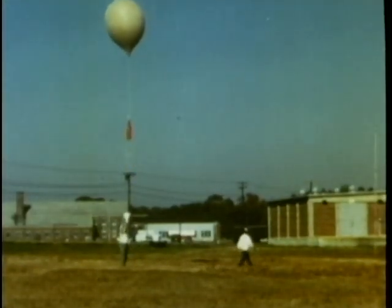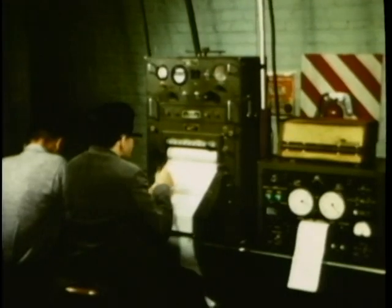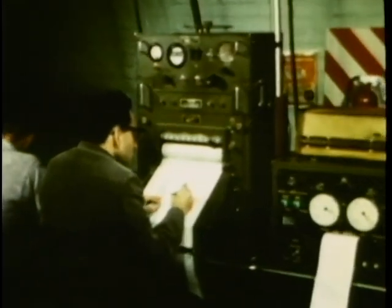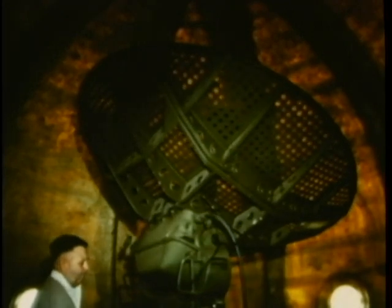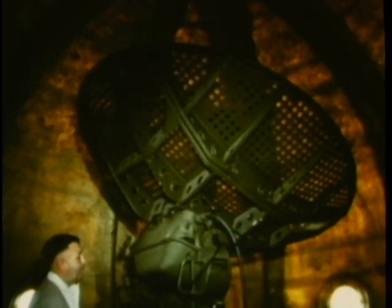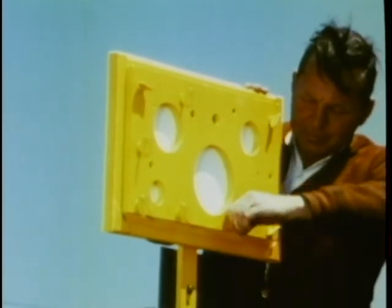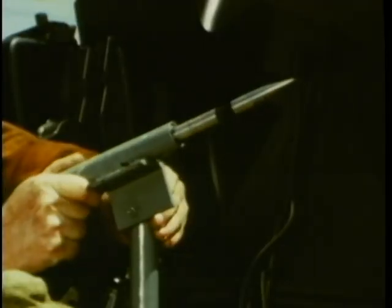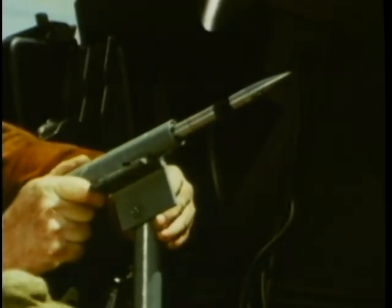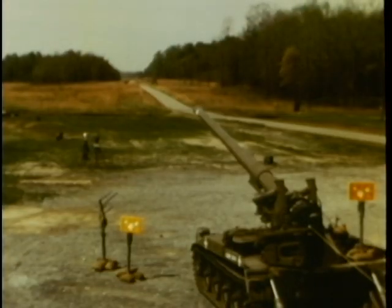Since atmospheric conditions affect range of burst, these are constantly monitored by equipment carried aloft in balloons. Temperature and pressure readings are radioed back, while radar tracking of the balloon determines wind velocity. With a gun as large as this, muzzle blast is a potential source of damage and a hazard to the crew. To make sure it is kept within safe limits, several types of sensing devices are positioned around the gun, measuring intensity and duration of blast.